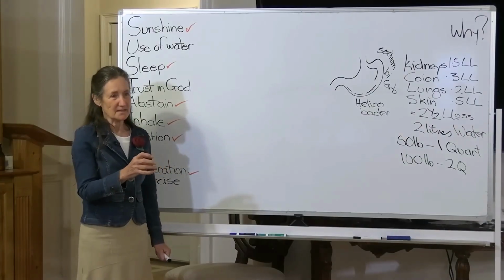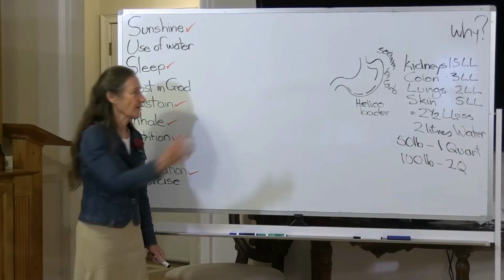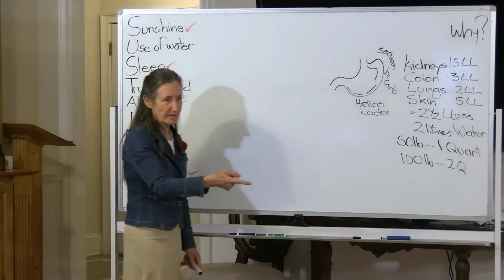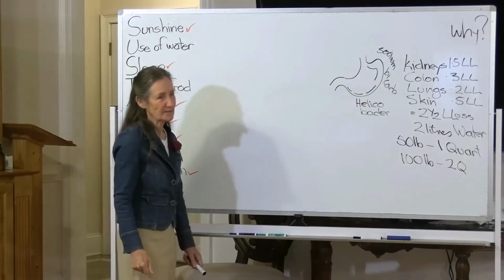The first place that the water is taken from is the lining of the stomach, and the first place it goes to is the lining of the stomach. So a glass of water, half an hour before the meal, the first thing it'll do is it'll thicken that mucosa lining on the stomach.